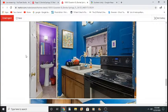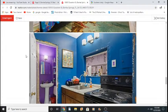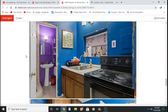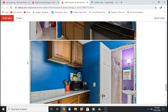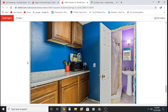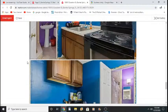Man, this is trashy and ghetto. Look at this. The kitchen and the bathroom, you can see one from the other. You can be in the kitchen and see the toilet. It's like back to back but facing each other. It looks like Gene might have done the drywall on this one. I wouldn't doubt it.